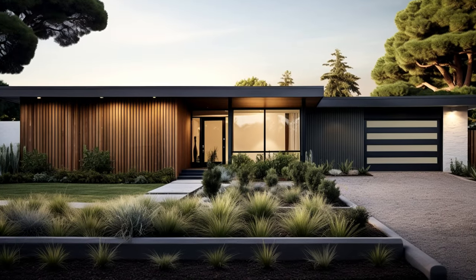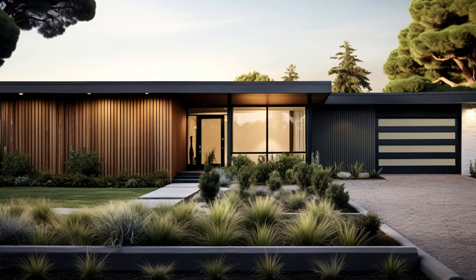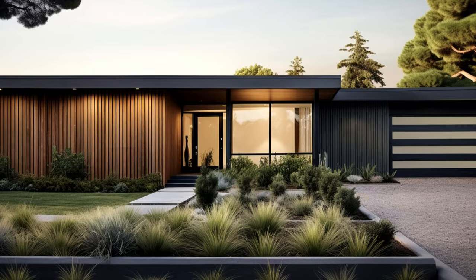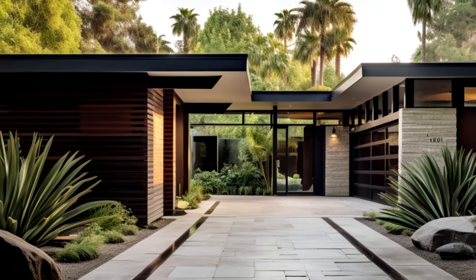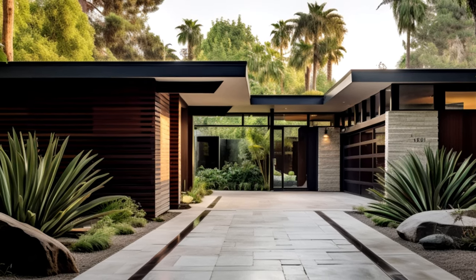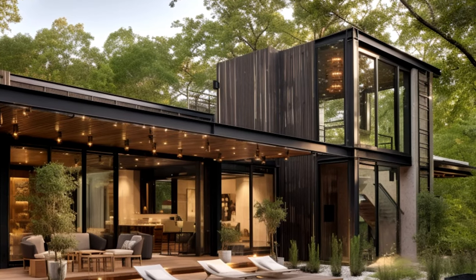As we wrap up our tour, let's take a moment to appreciate the genius behind this architectural masterpiece. The seamless blend of industrial and mid-century modern elements creates a space that's not just visually stunning, but also incredibly livable. It's a testament to the power of good design, proving that sometimes, the most unexpected pairings can lead to breathtaking results.